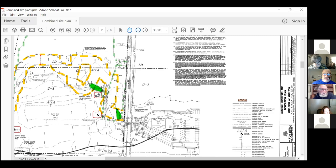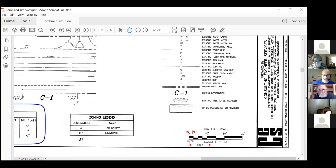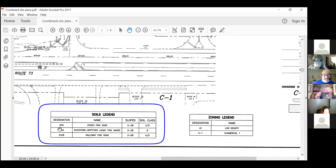There's an important component at the bottom here. You have two kinds of legends down here. You have a zoning legend. LD is low density, C1 is commercial, and you can see right up here there's a C1, so that area is commercial. We'll show you a little more on the plan in a minute. And over here we have a soils legend. You'll have these letters designated on the plan, and this is what type of soil they are.